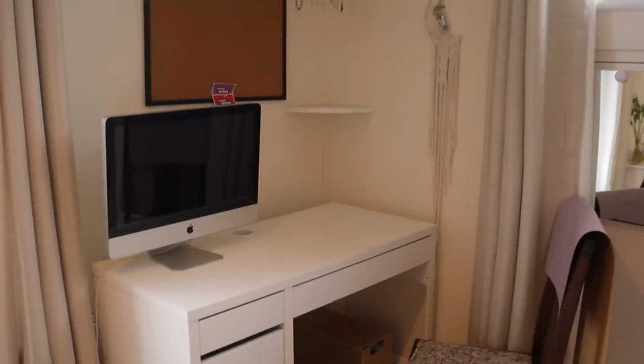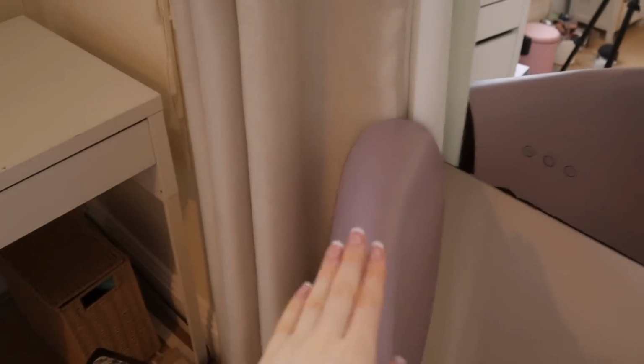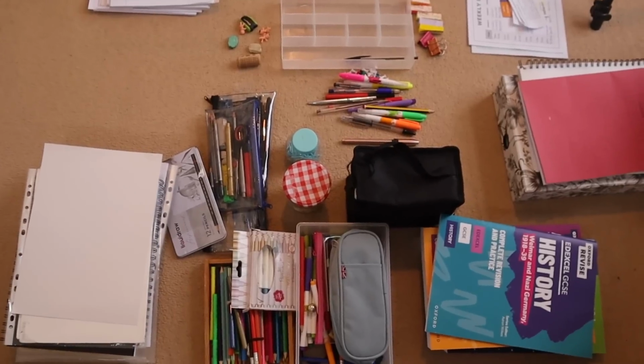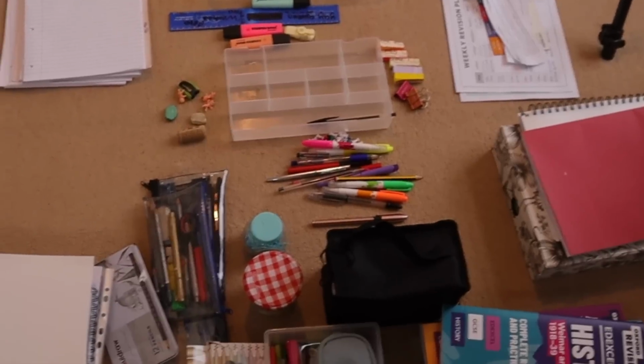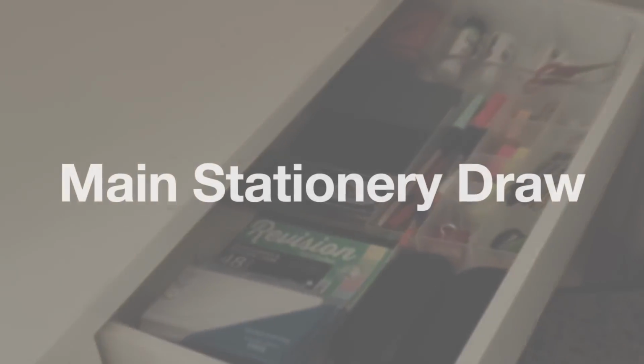So this is how it's currently looking. Everything's been taken off my board, everything up here is gone, my desk is cleared and it's also cleaned. My mat for my desk is here. All of my drawers are completely empty. So this is everything that was on or inside of my desk. I've kind of separated it into different areas. So we're going to do this in sections because it's the easiest way to do it.